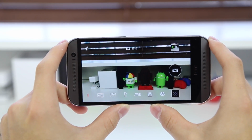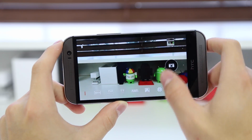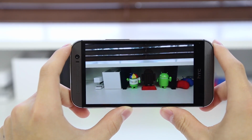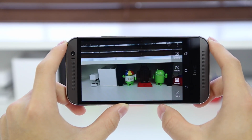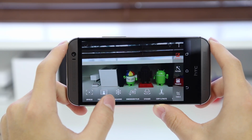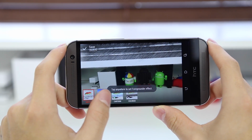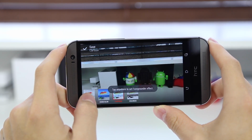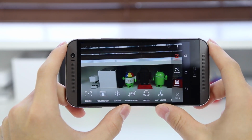So now we're going to take a picture and go into the gallery, and there you can see they give you quite a few options, a lot of which do utilize the secondary depth information camera, such as U-focus, foregrounder, seasons. Here's just a look at the foregrounder, and what that does is, again, utilizes the depth information to see which objects are closer or further away and add different effects to it.